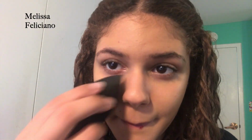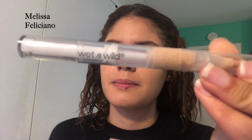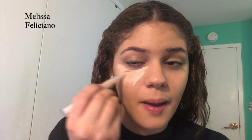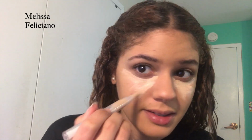Here I'm just using another layer of foundation to cover up my blemishes, because as you can see, I have quite a few, and the redness in my face. Now I'm going to use the Wet n Wild highlighting and concealing pen, which I said I really liked in my May favorites video. If you haven't watched that already, you should go check it out. I'm going to put it right underneath, to brighten and conceal any dark circles, because I don't sleep.